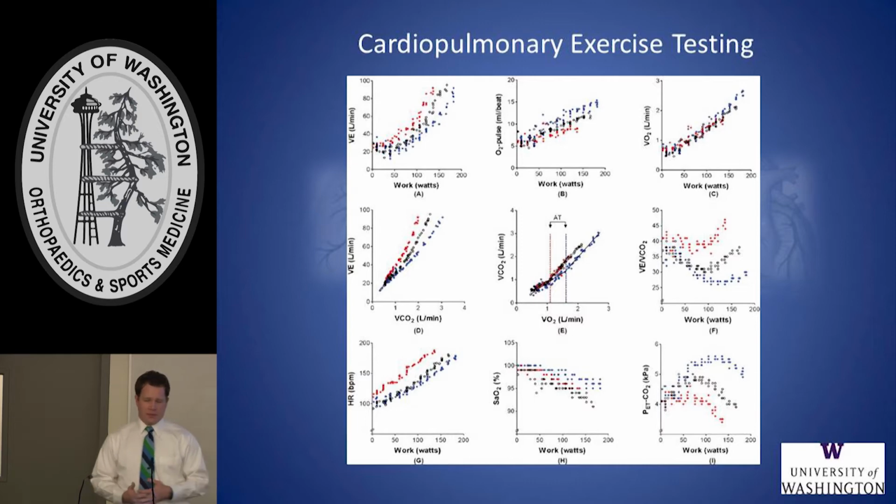When we look at our cardiopulmonary exercise testing printout and the results of these tests, this is a nine-box plot, which is from Wasserman, one of the pillars of this world, and it helps us to look at patterns of gas exchange, patterns of cardiac output, heart rate, and things like that. And this is not a normal one, this is a slightly abnormal one, but the best one I could get to show up on a PowerPoint slide.